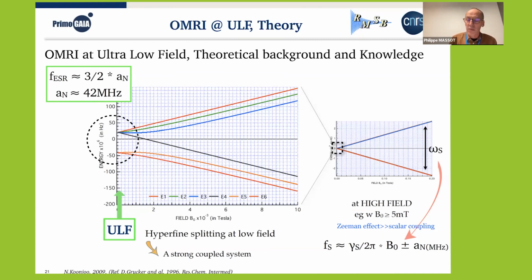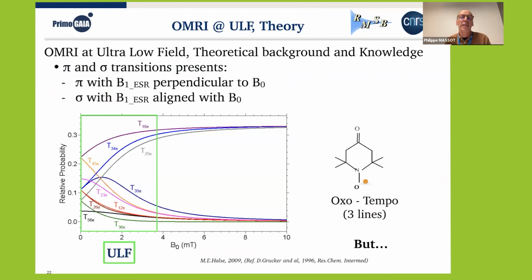But it's not enough to know this. We have to go further in details. And going to ultra-low field, it has been shown also that not only pi transitions are available, but pi transitions are available when B1 is perpendicular to B0, and we can also have sigma transitions available when B1 is aligned with B0. But you can see at high field, already at 10 millitesla, only the pi transitions remain. These are the three lines we know already from the EPR spectrum. And the sigma transitions are only available at very low field, below 2 millitesla. And we won't use them so much because our first experiment showed that it was not very efficient anyway.